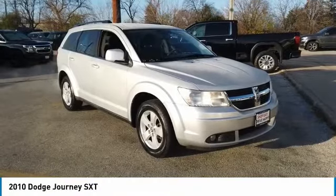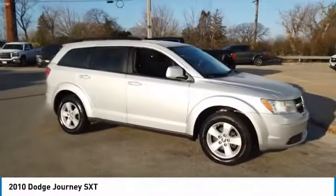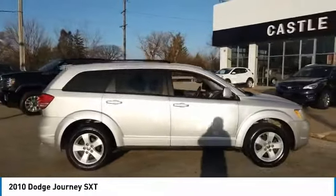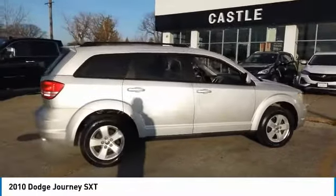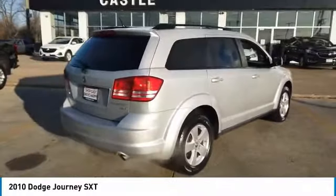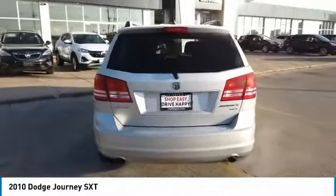We are pleased to show you the 2010 Journey. Dodge Journey combines the practicality of an SUV with the comfort of a car, all while boasting a style all its own. The Journey's optional third-row seat, along with innovative features like a chilled beverage cooler and in-floor storage bins, make it a good and affordable alternative to a traditional minivan.